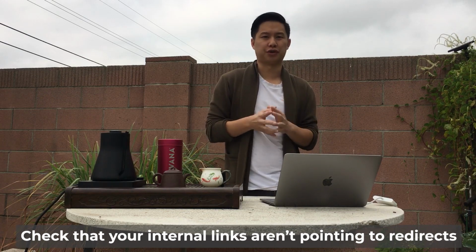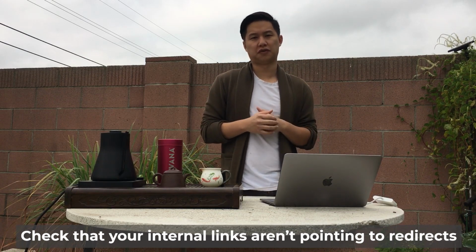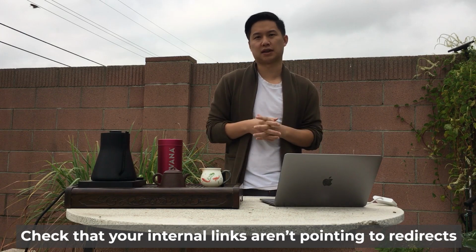Today's conversation: check that your internal links aren't pointing to redirects. This is an important conversation only when it becomes a mass-scale issue. I have worked with sites where there have been major issues because there were so many internal links pointing to redirects. But I'll go into more detail in a second.